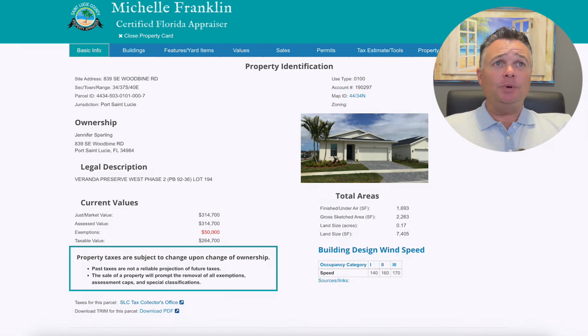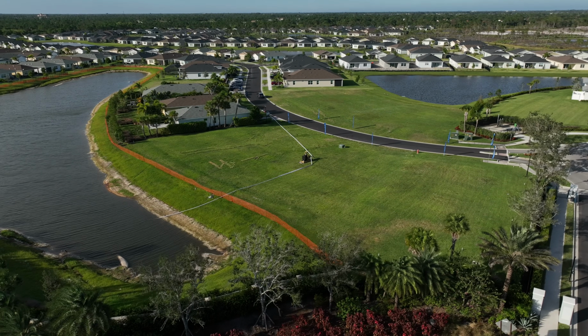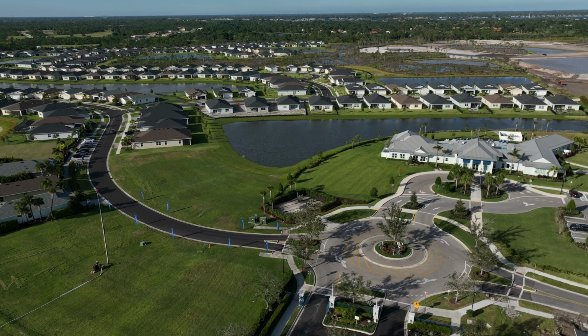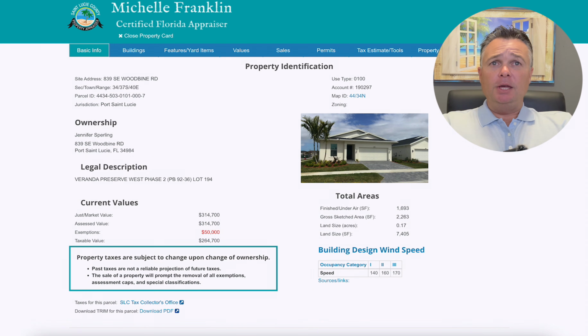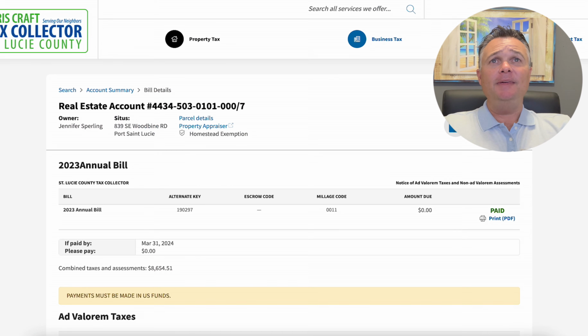And let's go to the next one here. So this one is located in Veranda Preserve. This is a 55 plus community being built by Lennar Homes. It's in the same region off of Southeast Becker Road, just east of the Florida Turnpike. So they bought this home November 21st, 2022 for $440,000.